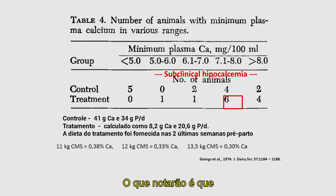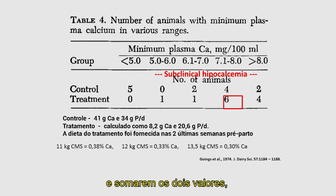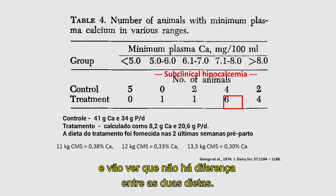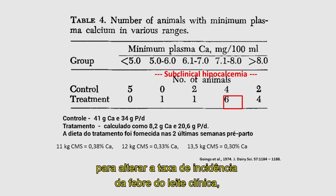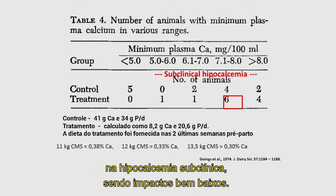Now let's look at the number of subclinical hypocalcemia cases in animals fed the 2 respective diets. What you will notice is that if you look at the second and third column from the right, and add those 2 values together, that will give you the total number of cows that had subclinical hypocalcemia. And you will notice that there is no difference between the 2 diets. So while feeding lower levels of calcium was effective in altering the incident rate of clinical milk fever, both diets had similar effects on subclinical hypocalcemia, that being very little effect.